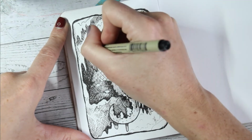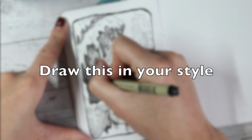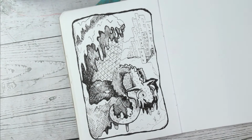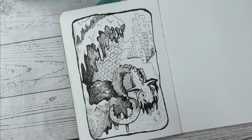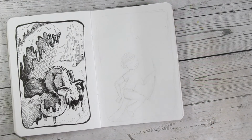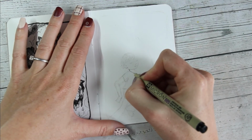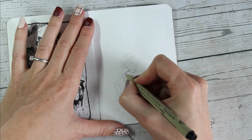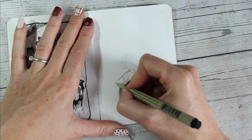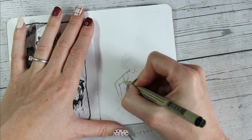I think a really popular challenge is the Draw This In Your Style challenge. If you've not heard of that, it just means that if you look for Draw This In Your Style, you find lots of artworks by different artists where they encourage people to recreate their artwork in their own style. And I think it is a really great way of doing it. But for me, I prefer joining challenges where I let my own imagination speak a little bit more. I have done some Draw This In Your Style challenges in the past, and I always feel a bit more like I'm copying someone else's artwork.